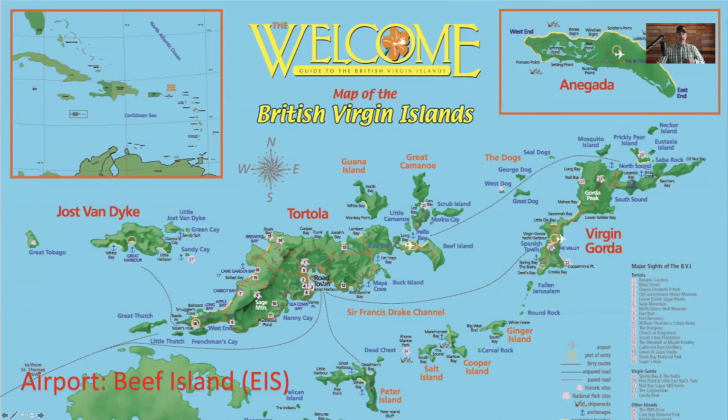So it really depends on the winds and what we want to see. There's more places to explore than we could possibly do in 7 days, but nonetheless, it is amazing. I really try to decide with the group what's going to be best with weather, winds, and all the other components. So the airport code is EIS, Beef Island in Tortola, and they connect on island hoppers regularly through Puerto Rico.